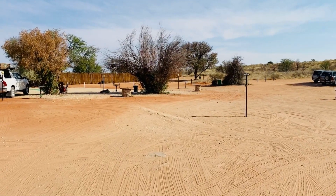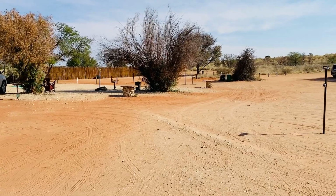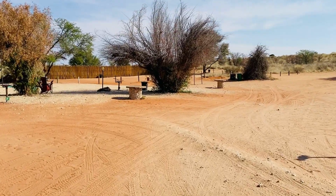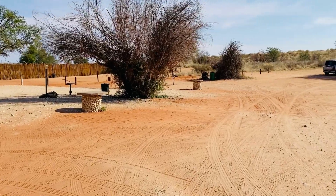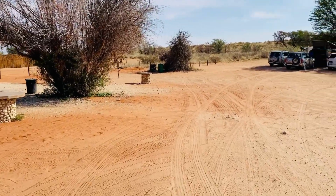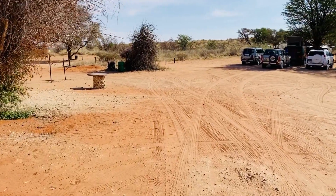Campsite areas have lights all around. A lot of people have been sleeping with the lights on. I don't think they know that there are switches on every single light bulb. So if you want to switch the campsite lights off, you can, and the switch is right up against the pole.